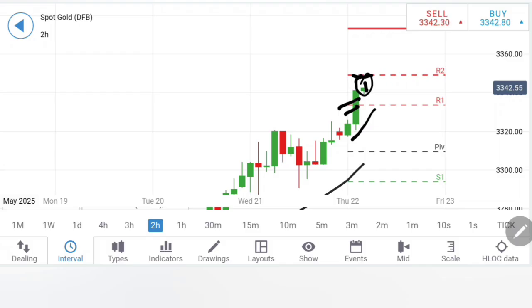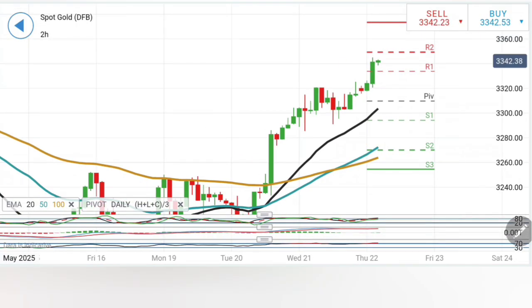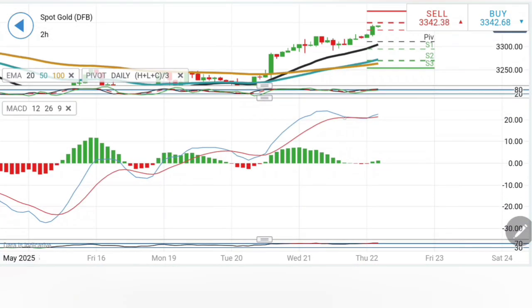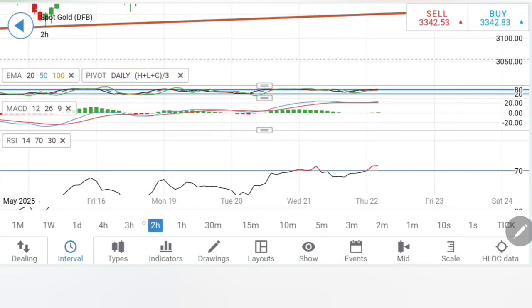A move beyond 3350-52 is where we can see aggressive bullishness, where we can look forward to the move towards 3365-66 and in fact 3378-80 is also possible here. Now, the moving averages are certainly indicating bullishness. Stochastic, MACD and RSI are all rising and all are slightly overbought here.